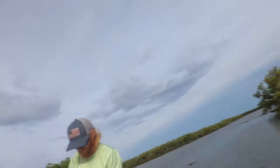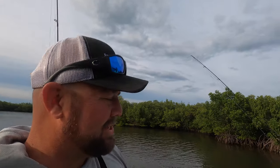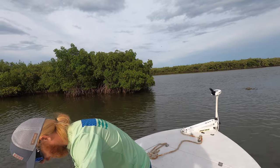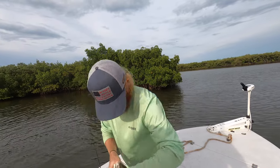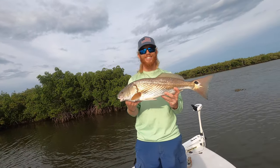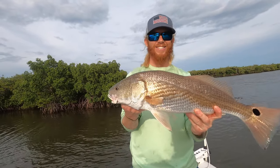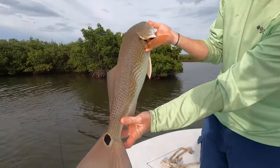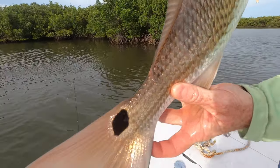Sweet. My boy Mark just pulled in a nice redfish. Yeah, he'll do. There you go. Let's get him on the good side here. There you go. Nice. Got a nice big spot on the tail. There you go. Good job. Sweet. Beautiful. A single spot on each side. Big spot. A little bit of blue.